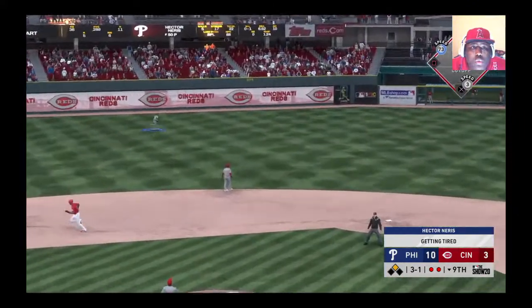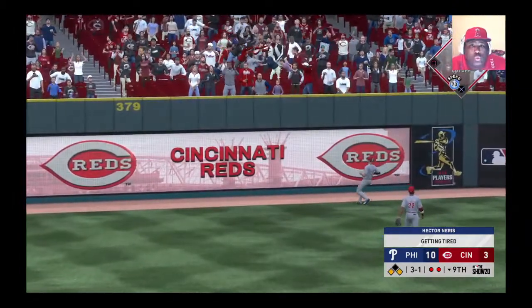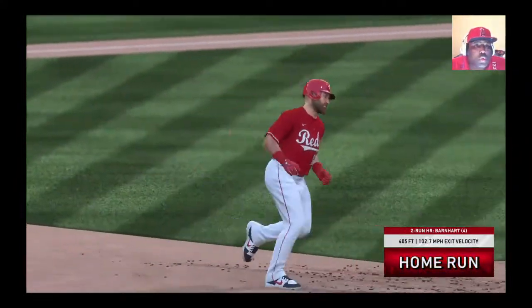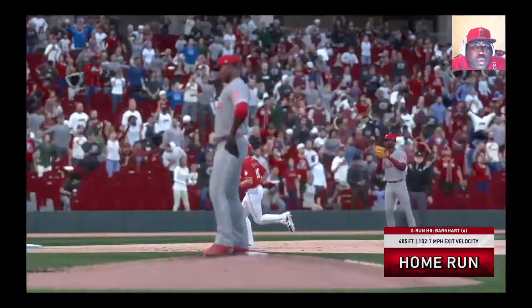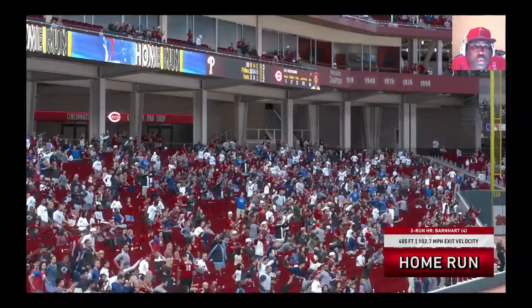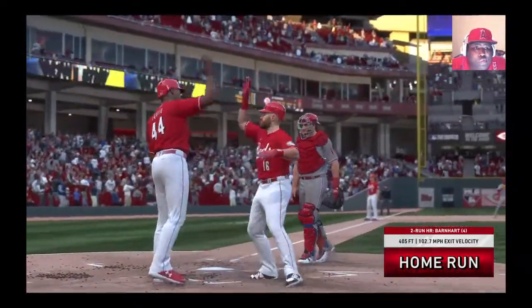Oh, and he took a big swing at that one as this is driven out to deep left center field. Gone! So a 2-run shot to left center. 4th home run here in the early going as they try to claw back. It's a 5-run deficit.